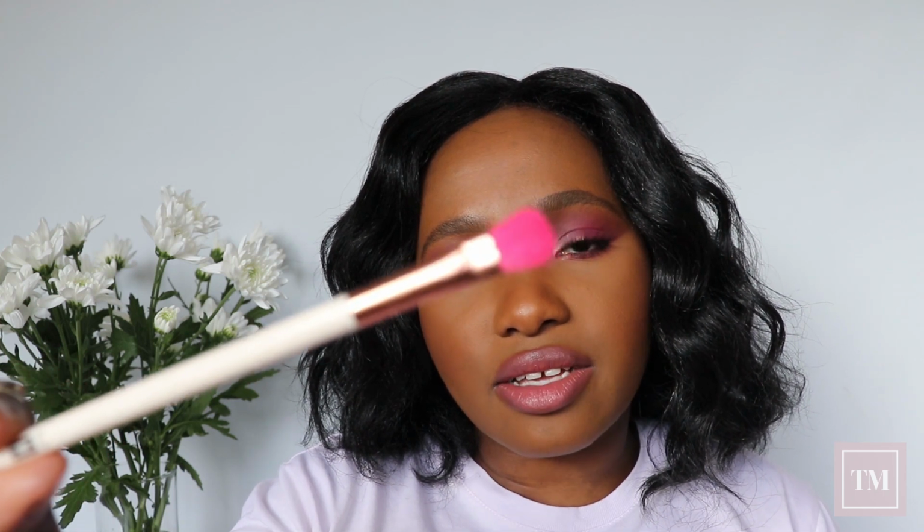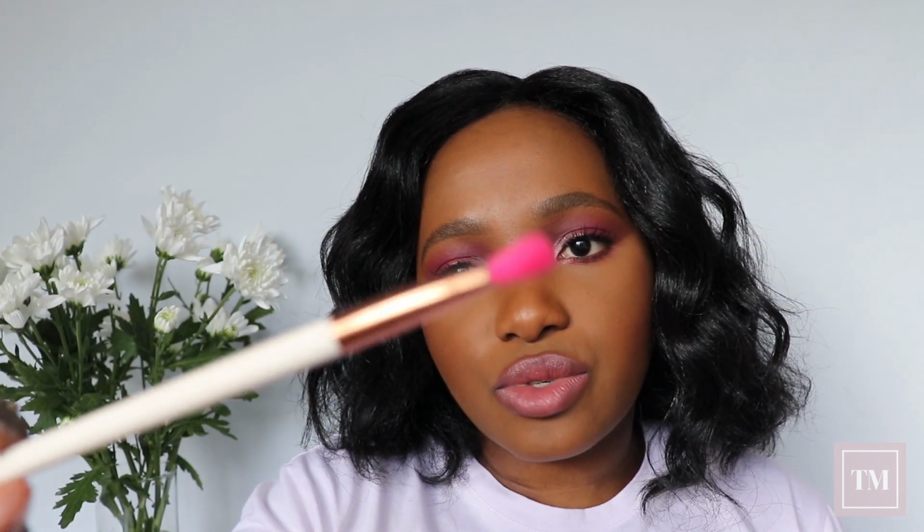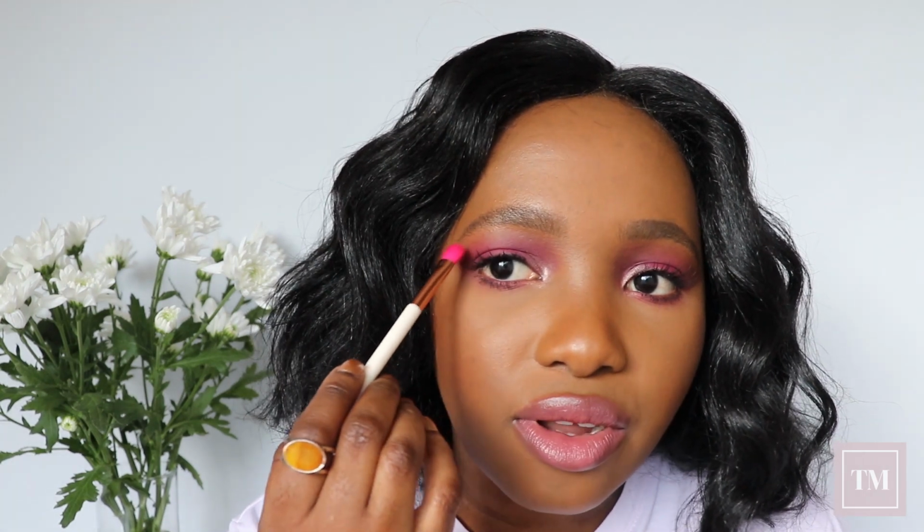The next brush is one from, what is this brand called? Ubu. I think they have got a full name. It's not just called Ubu, but I can't remember. This one is the number 30, and it's quite a small shading brush, and I love to use this one to apply eyeshadow on my brow bone to highlight, or to further blend out that part of my eyeshadow, but mostly to highlight.